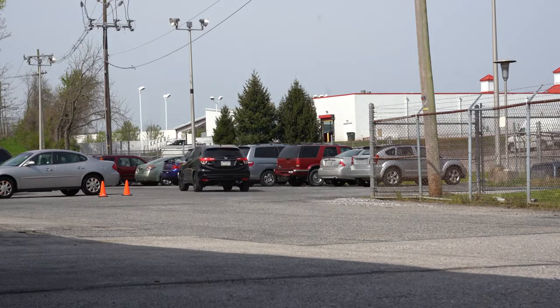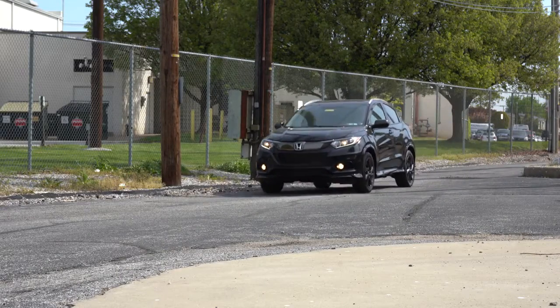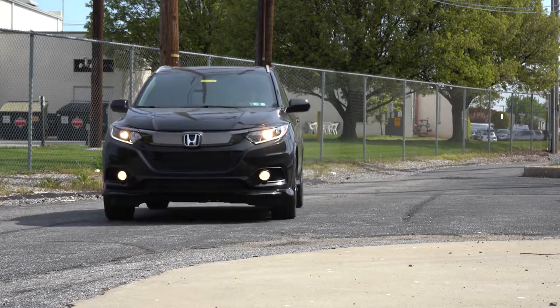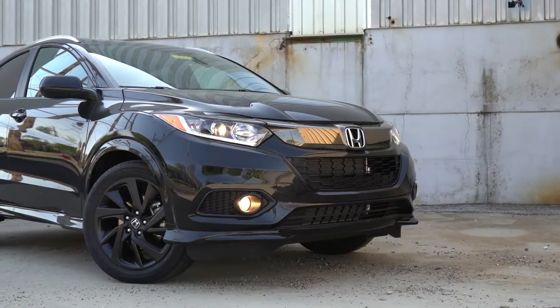So in this video, I will be going over everything about this one, testing out acceleration, braking, steering feel, sound system, exhaust clip, all of that fun stuff. So having said all of that, what do you guys say? Let's just go ahead and jump right into it, and as always, let's start with pricing.